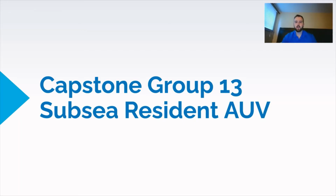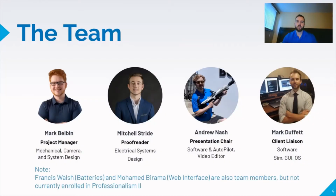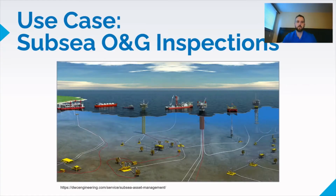Hello, everyone. My name is Mark Duffett, and this is Capstone Group 13 from ECE, and our project is for the Subsea Resident AUV. So our team's comprised of Mark Belbin, Mitchell Stride, Andrew Nash, and myself. And we also have two team members who are not in Professionalism 2, Francis Walsh and Mohammed Barama.